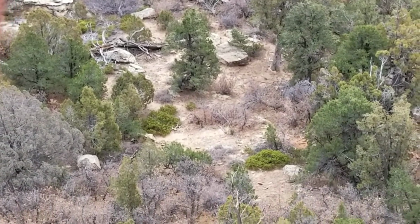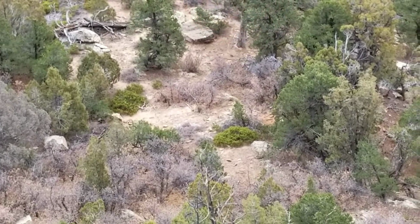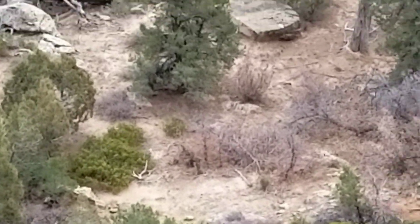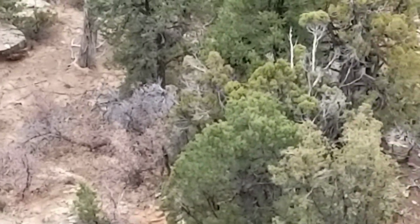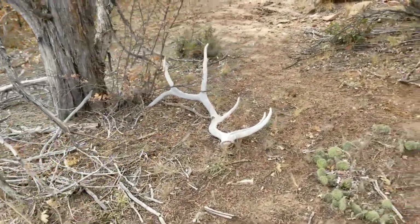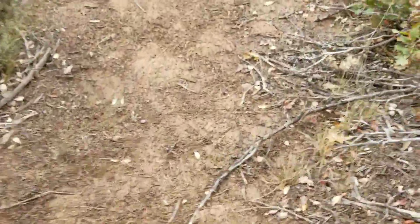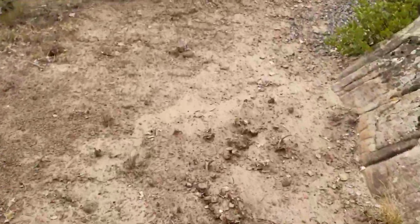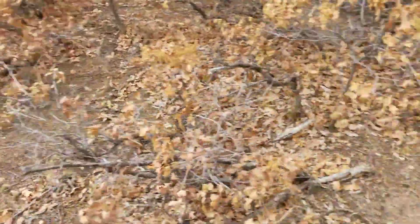Check this out. Alright, I just dropped down in here to get those 3 that I'd seen, and here's this one, probably one of the other sides. It's been there a while, but it's a good 6. Let's see if we can just film going over here. I mean, there's at least 4 antlers down here, and if it's not 2 sets, there might be more.